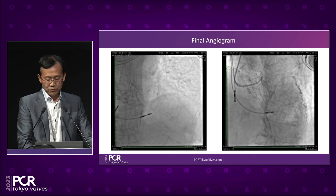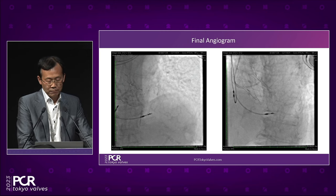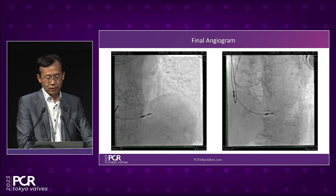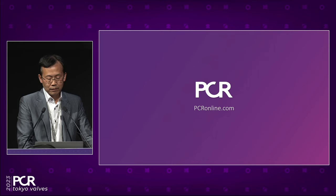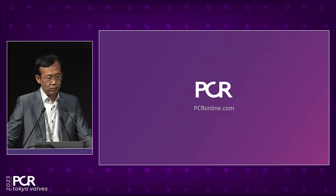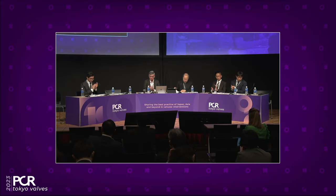Because the patient came in with anterior STEMI, we have to fix this coronary artery. But as you can see, even though the valve is misaligned, we don't really have much difficulty in re-engaging this coronary artery, probably because of the larger cell size of the Navitor valve, so that we can finish the coronary intervention without much difficulty. Thank you very much.